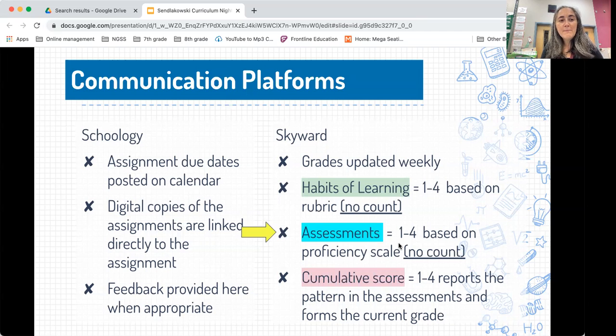Those assessments combine together to form a pattern, and that pattern is communicated in something called the cumulative score. And that's really honestly their grade. So you're going to see that the assessments themselves end up as no count. Basically what I'm doing is I'm looking at a pattern. I don't want it to average. I want to be able to see where they are now.